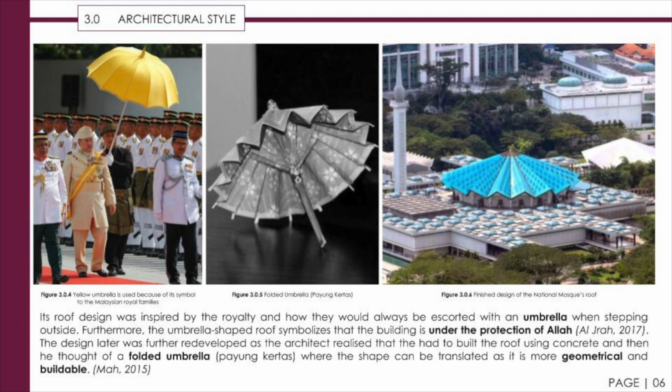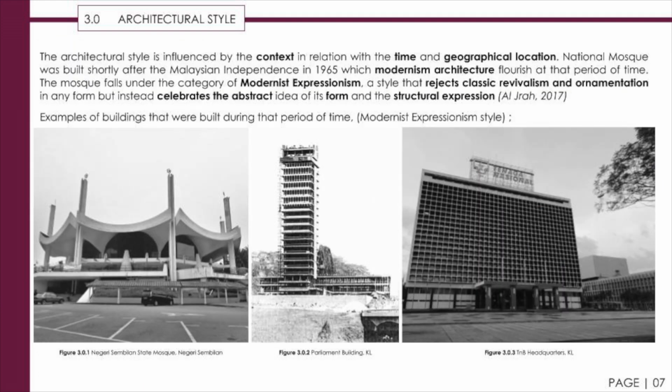However, the architects soon realized that the building had to be built using a concrete roof, which is then further redeveloped as he thought of folded umbrella, also known as payung kertas, shown in figure 3.0.5, where the shape can be translated as it is more geometrical and buildable. The architectural style is influenced by the context in relation with the time and geographical location.